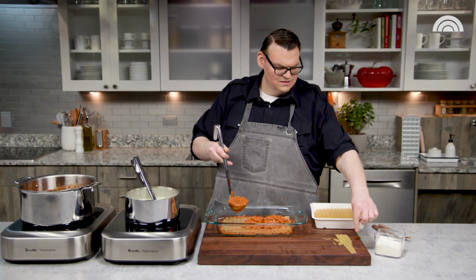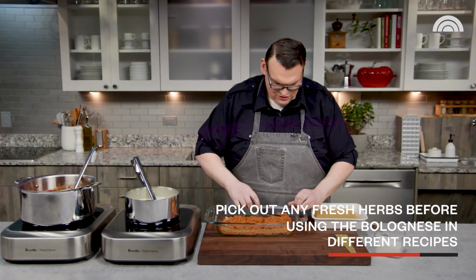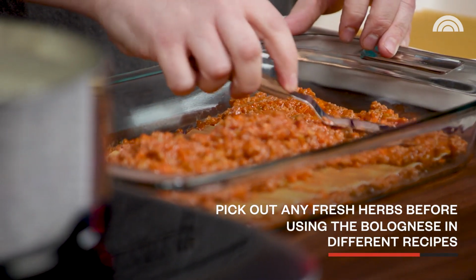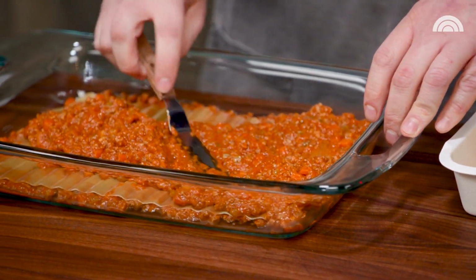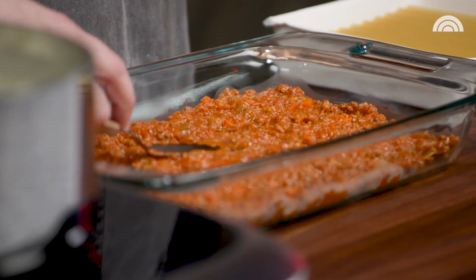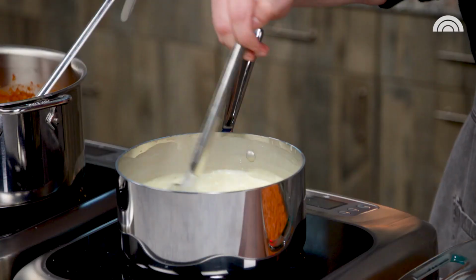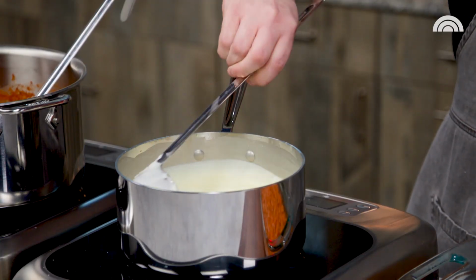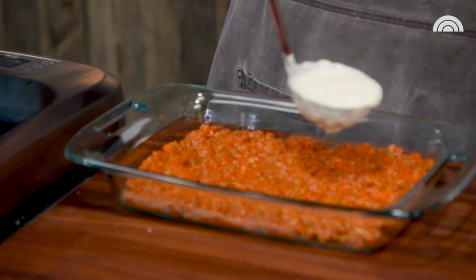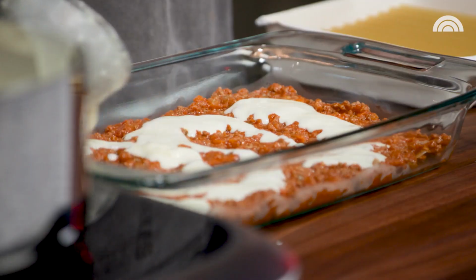Here's one of those rosemary stems. Pull that out and then start spreading. Don't forget, cover as much of these noodles as possible. We are going to be adding some of the bechamel on top, so that will fill in any gaps. Work that all around. Our noodles are nice and covered. Time for our first batch of bechamel. About 2/3 of a cup. And give it a nice drizzle.